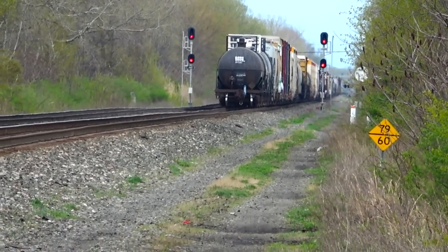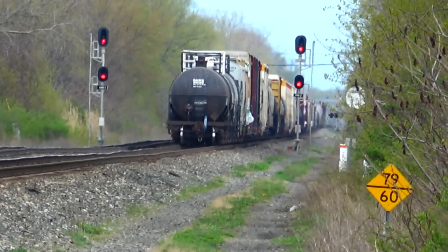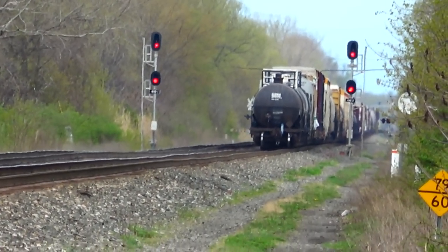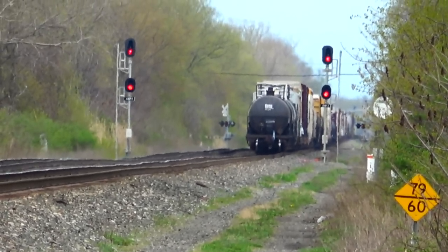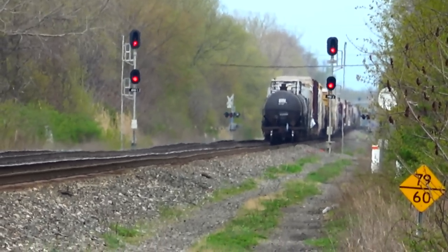Symbol on that train is CSX M368. The 368 originates in Chicago, Illinois at the Clearing Yard, heads east to Selkirk, New York, where it terminates, all on this Saturday, April 28th, 2023. From Wide World of Trains on YouTube, pretty cool DPU all right there in the middle.